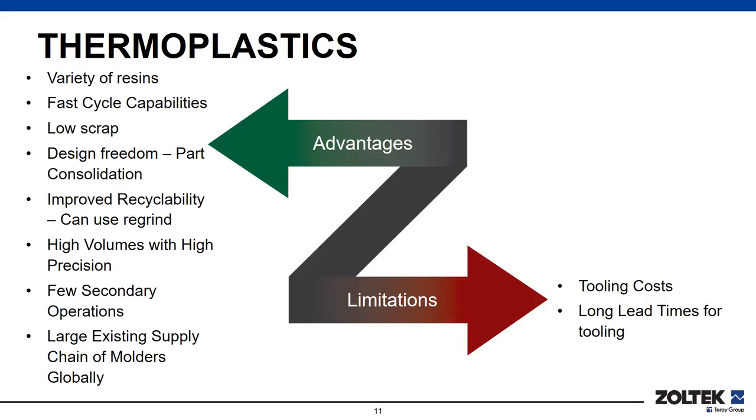However, with all these benefits come some limitations that include higher tooling costs versus other processes, long lead times for tooling, and higher costs that can affect overall CapEx formulations. On the performance side, thermoplastics offer limitations that can include temperature, mechanical properties like creep, flame resistance, and poor resistance to solvents and hydrocarbons, just to name a few.